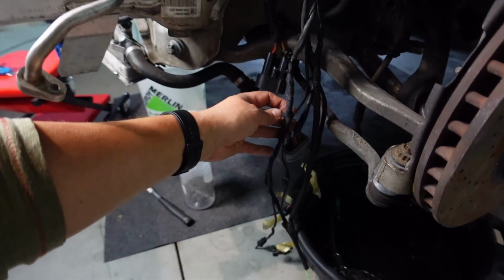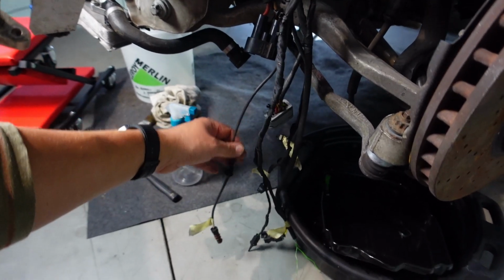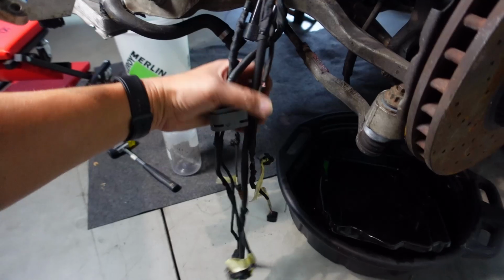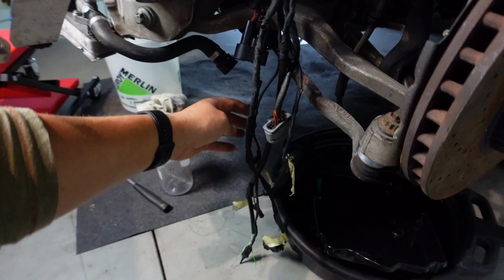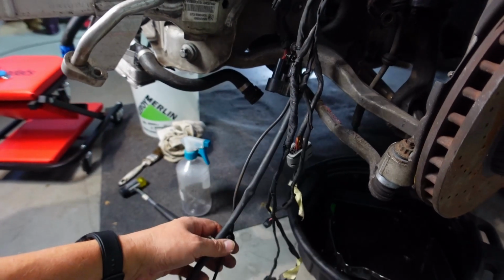And I did think it might have been the crash sensor, but the crash sensor is here somewhere. Where is it? There it is. So there's the crash sensor, so it's not that. So yeah, if you know what it is, hit me up, because I'm really keen to know.